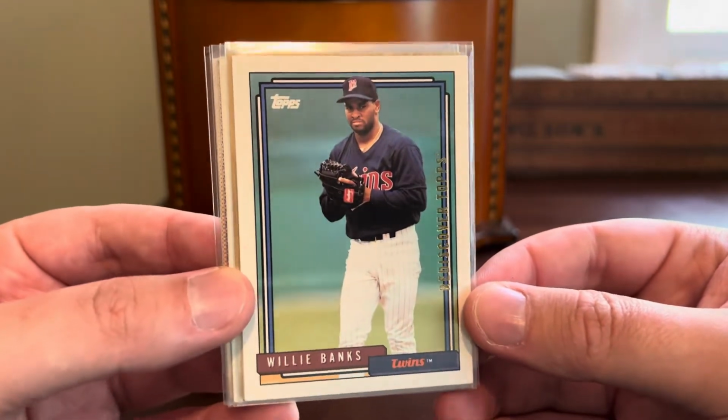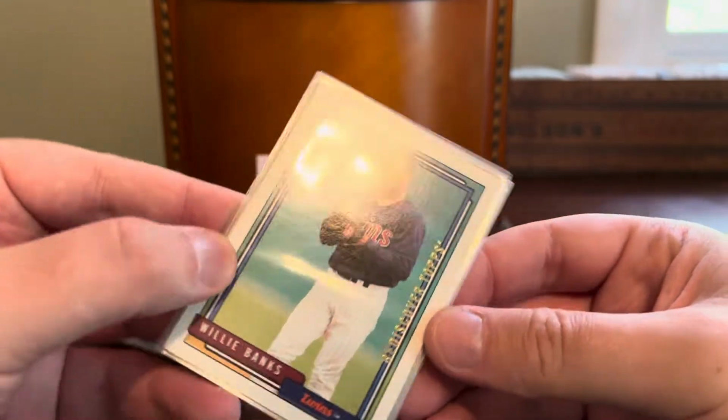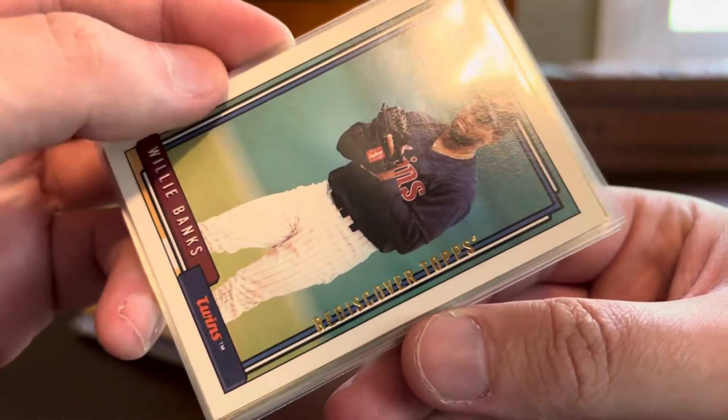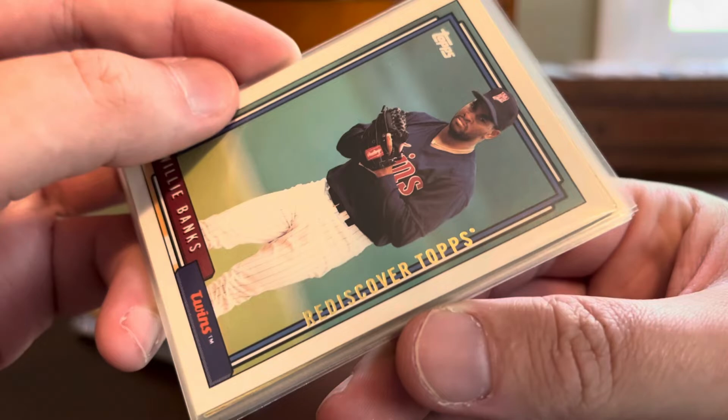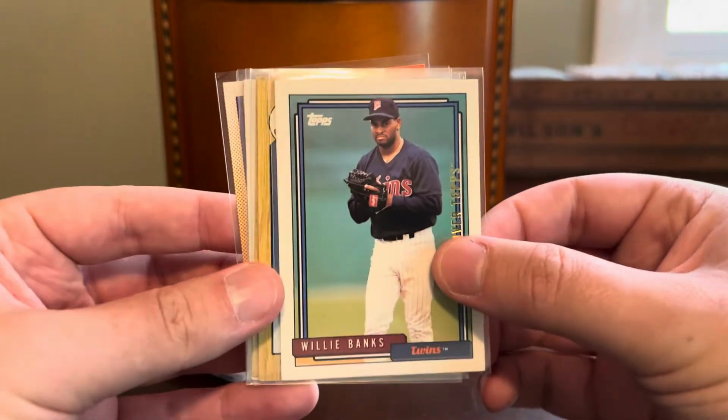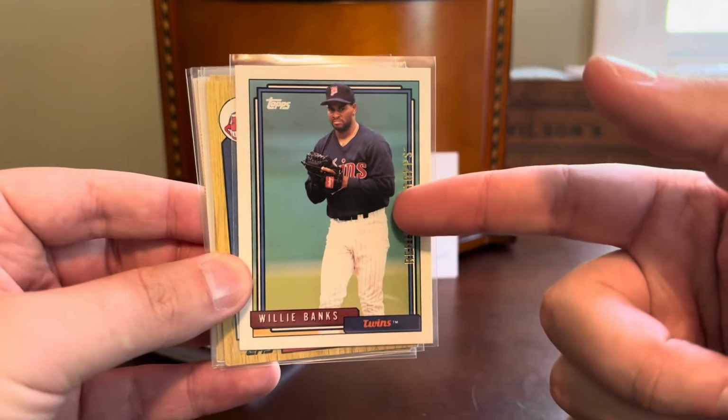So here's a Willie Banks, and as I predicted, this is a buyback, and it is a 1992 Willie Banks, but it's from the 2017 Rediscover buyback program, and that is a gold foil. So this will be evaluated for my buyback Franken set.